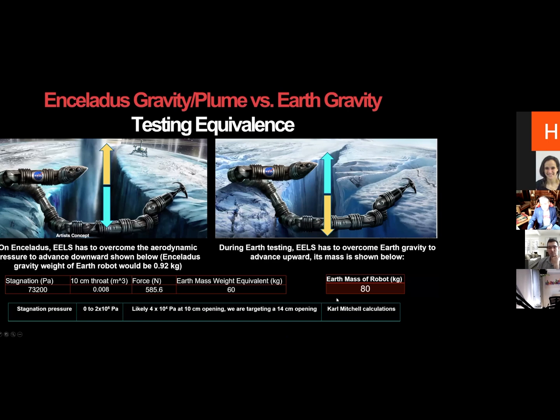So our gravity equivalent of our 80 kilogram robot is actually very close to that 60 kilograms force equivalent that we would have to deal with to go down against the plume. So we actually go up crevasses on Earth. And because it's supersonic, you actually have a similar force profile, right? I mean, there is going to be a bunch of turbulence and dynamics, but in general, you have a pressure difference. That pressure, because of the bow shock, will be acting across the full surface of the robot. So it'll actually be fairly similar to gravity.